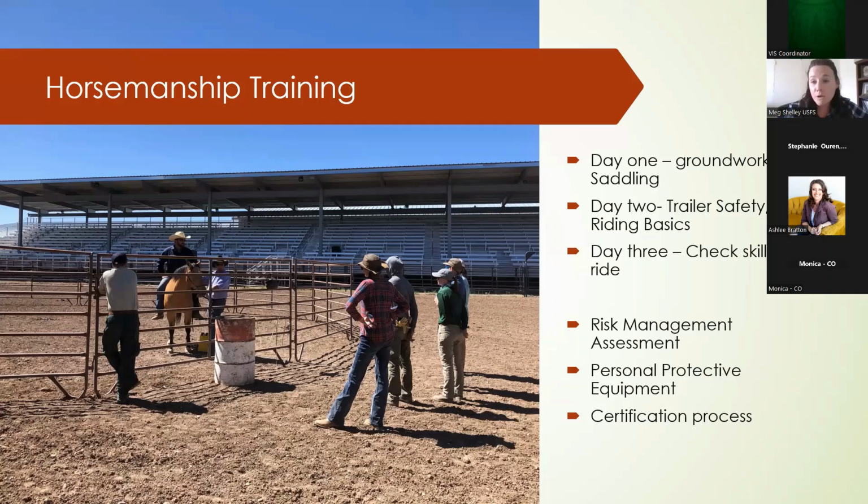So our groundwork really focuses on natural horsemanship, which really helps people understand how horses communicate, gives people tools in their toolbox in case they're having issues. It's pretty simple because we only have a morning really to do groundwork with people, but they really learn, you know, drive zones and how to back and lunge a horse. And then we also go over saddling.